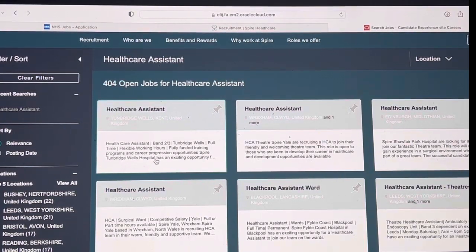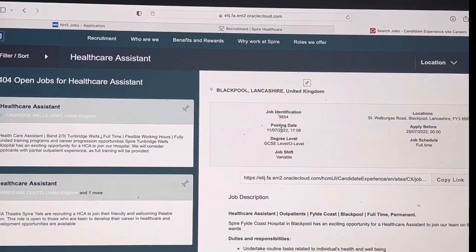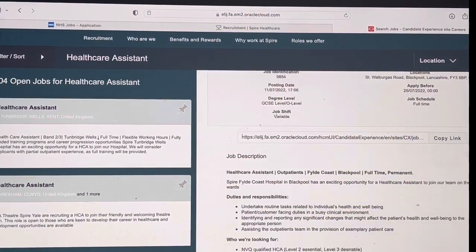So we are going to go to Blackpool. Here's one for Blackpool, for example. Let's go back to that Blackpool post, and job identification, posting date, posted on the 11th of July. Degree level GCSE, level O, variable shifts, full-time is the job schedule. So this is a full-time job schedule, and 25th of July will be the date by which you need to have applied.